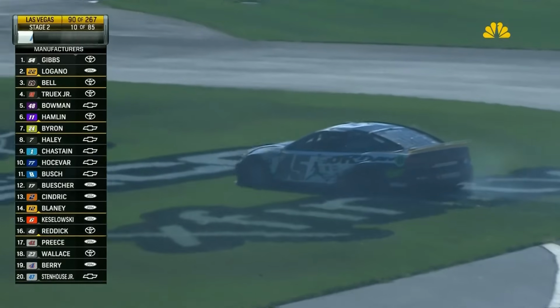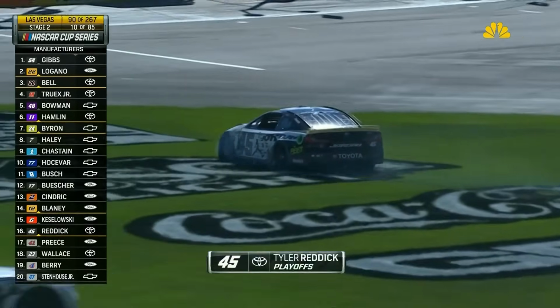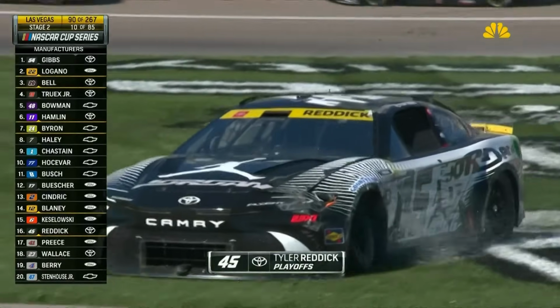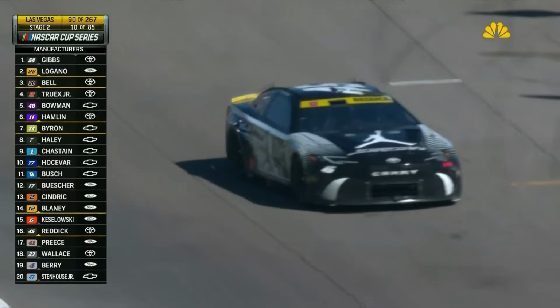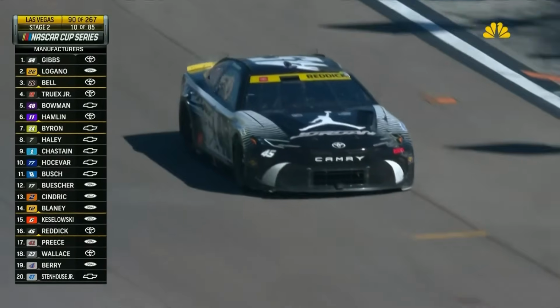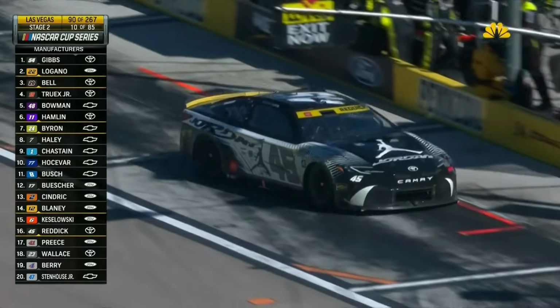Yep, I'm good. My goodness. What was the catalyst? How did that stop? Restarts. They are so aggressive. You've got to get spots when you can. How about Reddick flips and drives the thing back to pit road?